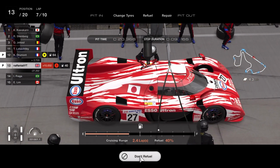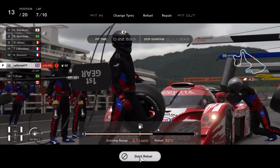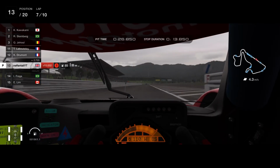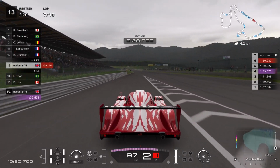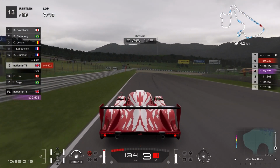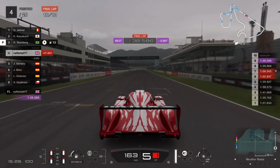Now, another downside to this car is the fact that it does drink fuel a lot more than the GT500 machines as well. You will notice that their pit stops are very, very random. Some of them will begin to pit at the midway point, some may pit around about lap 6 or 7, and some might not even pit at all or will pit on lap 9 or 10.